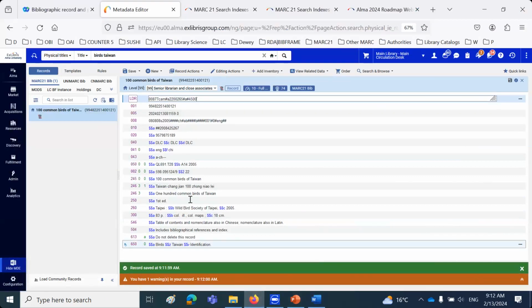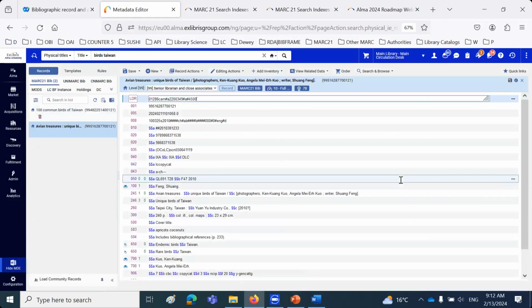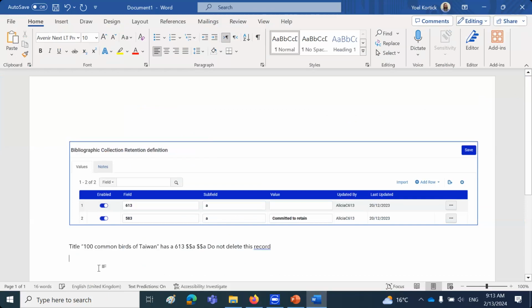Let's now take another example, hide the metadata editor. So let's take now Avian Treasures Unique Birds of Taiwan. And let's say here that we want to add a 583. So first of all, this is our example. Title, this one. And this is going to have a 583 subfield A, also with do not delete this record. Now, it should not get committed to retain because we say in the table, the second line, that the 583 subfield A has to have text committed to retain. Let's give it a try.